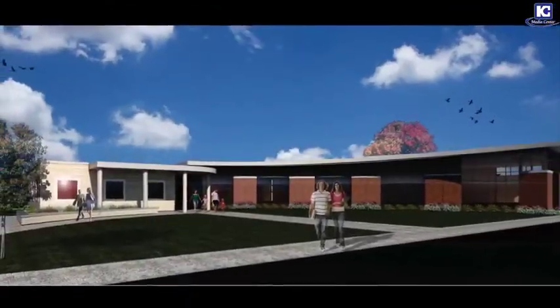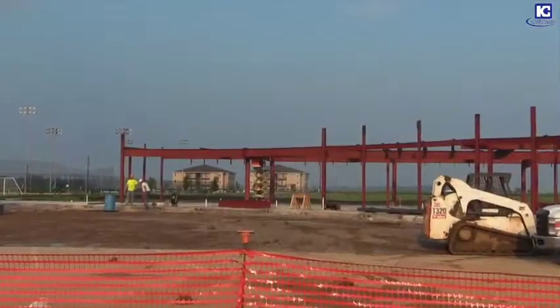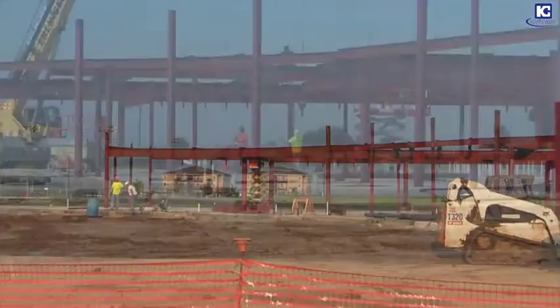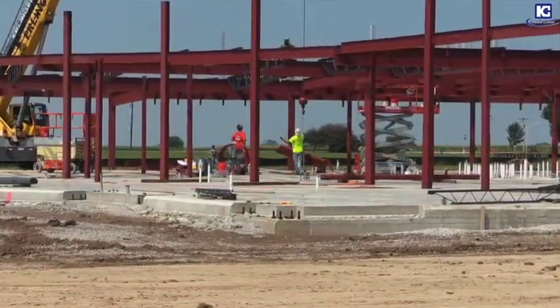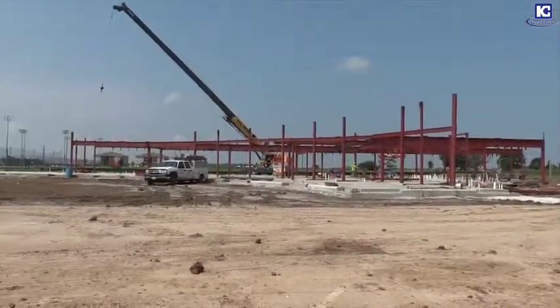As the programs have grown, so has the need for additional classroom and laboratory space and new equipment to meet students' educational needs. The KC Board of Trustees approved issuing $5.3 million in bonds to construct a building dedicated to the nursing and paramedicine programs, which is under construction on the main campus.